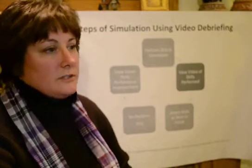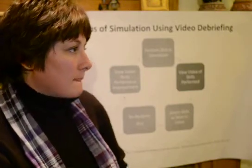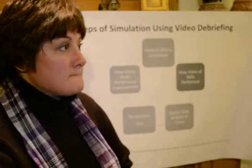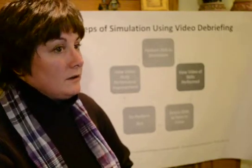Are there any other questions? These high fidelity simulators that are run by computers, they sound very expensive. What is the return on the money spent to purchase such high-tech equipment?